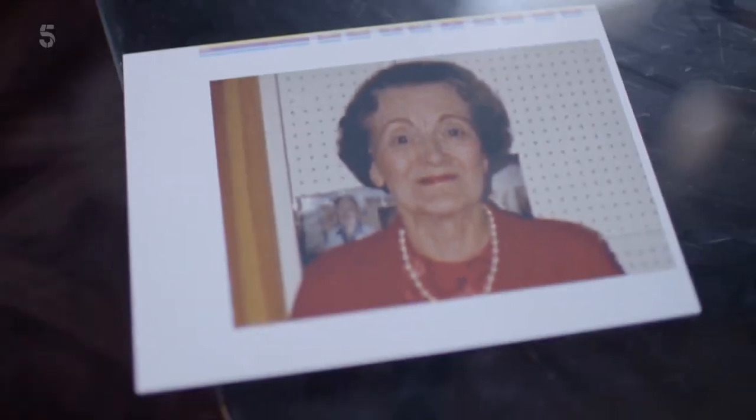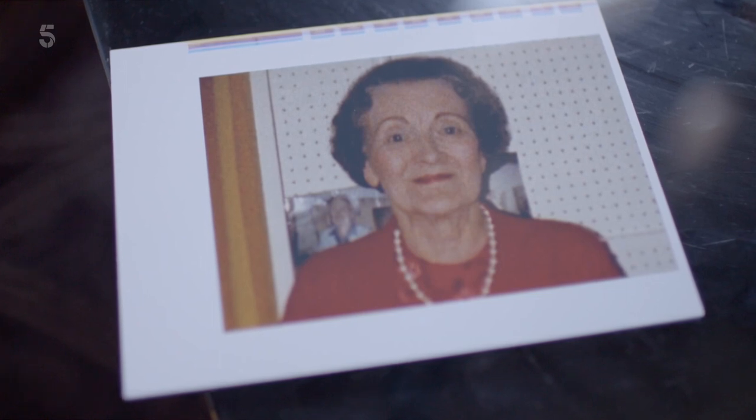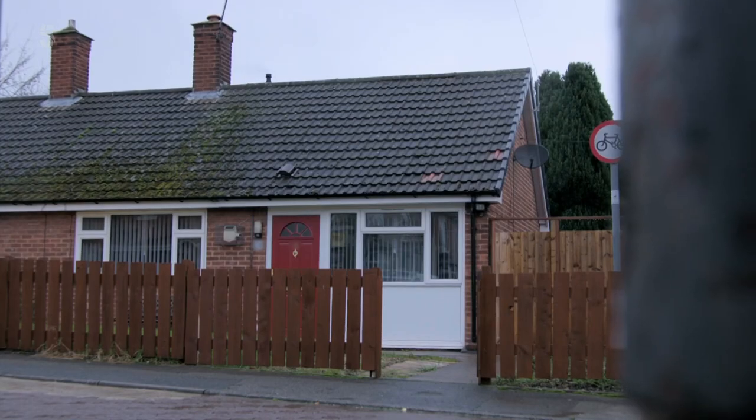Detectives look at recent crime reports for the local area and reveal a lead that could help track down the killer. Crimes of this nature are a rarity, but very quickly we established that there'd been a previous offence at Gladys's home address almost 18 months ago.